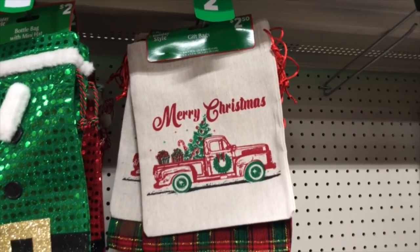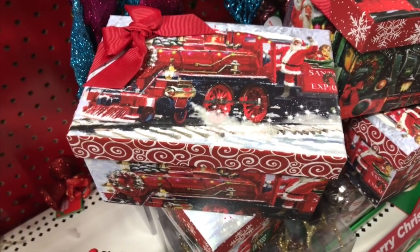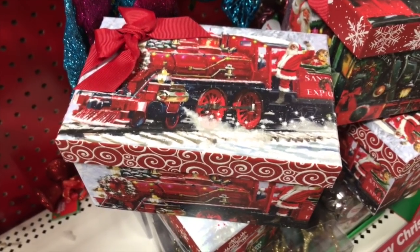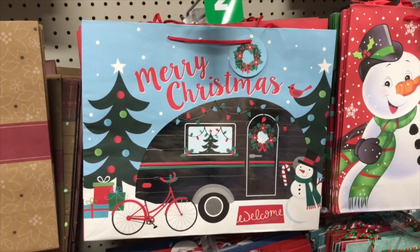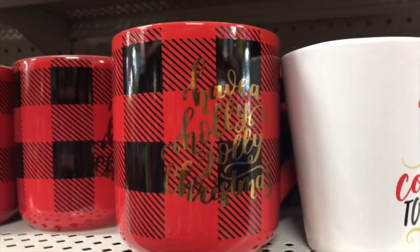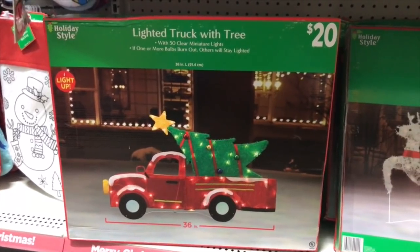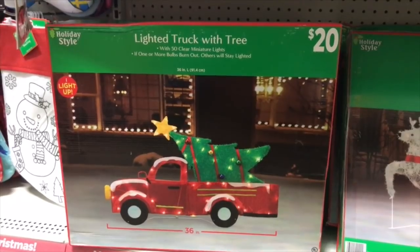I went to wrapping. They had these really cute two-packs of little drawstring bags. They had cute boxes for $1 to $2, similar to what you're going to find at the Dollar Tree. Their bags weren't that amazing. This was $2.50, so pricey, but I thought it was cute. And then this was adorable. It says, "Have a Holly Jolly Christmas" in calligraphy on a cute little mug. And right as I was heading out, I saw this little 36-inch wide light-up truck with tree for your front yard. How stinking cute.